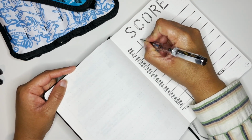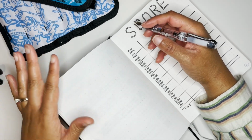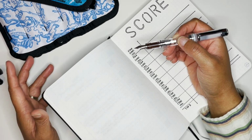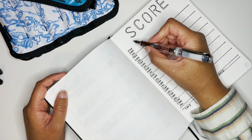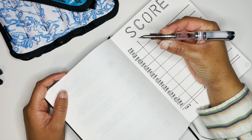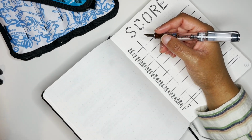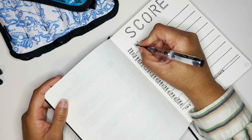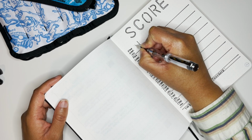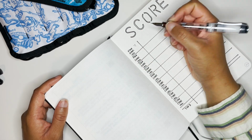So I'm just going to write down the flow of this pen was okay. This ink is quite thick. It is a permanent ink or water resistant ink. And so I think with it coming out of a fine nib pen made it not as juicy as I prefer. So I would give it a 7. And you can see it's been sitting for a couple days.